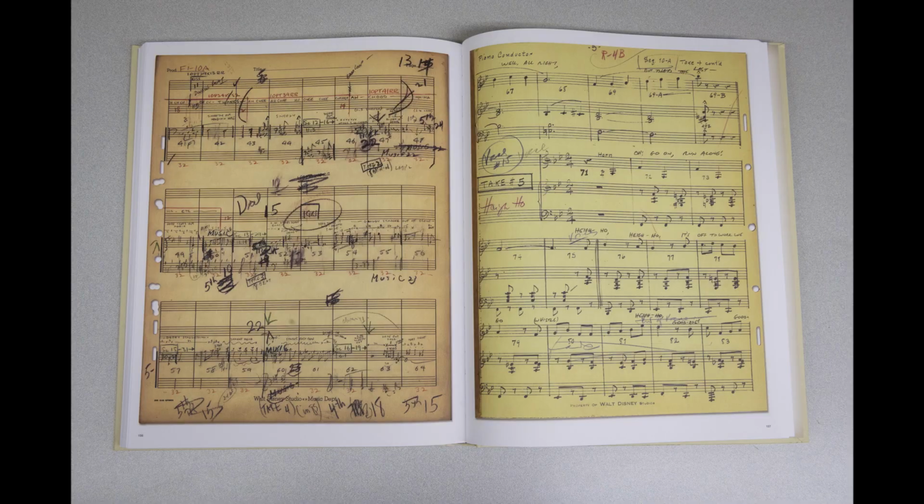Lest you think that the Finney Library only holds facsimiles of classical music manuscripts, there are several examples in our collection that represent other genres. Perhaps the most interesting is the master score to Snow White and the Seven Dwarfs. This is from the 1937 animated film produced by the Walt Disney Studios.